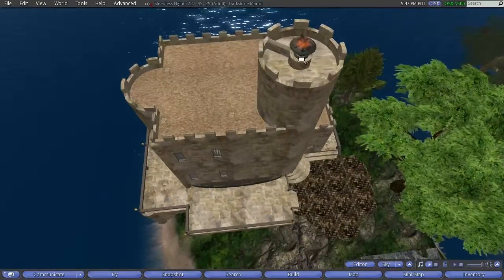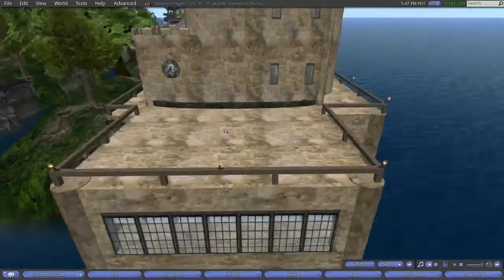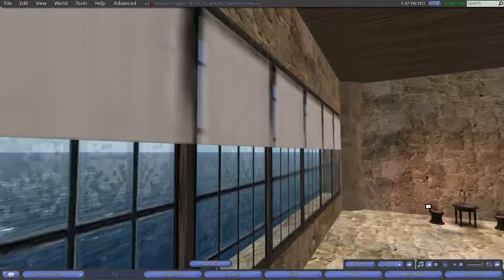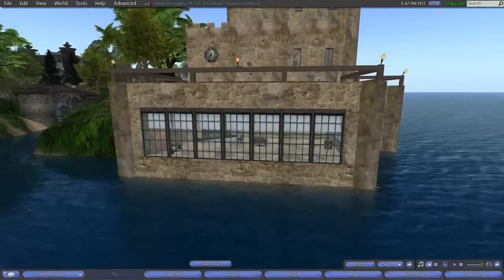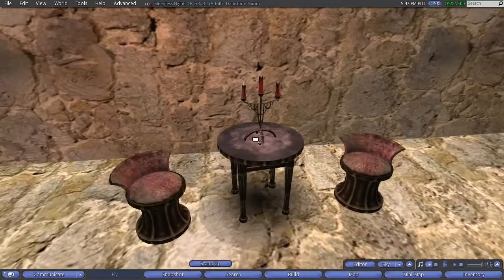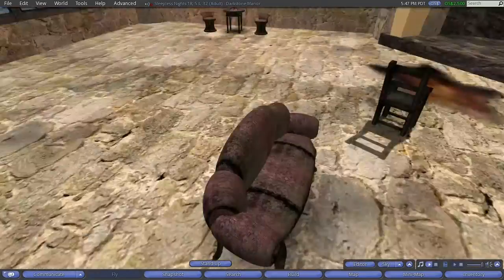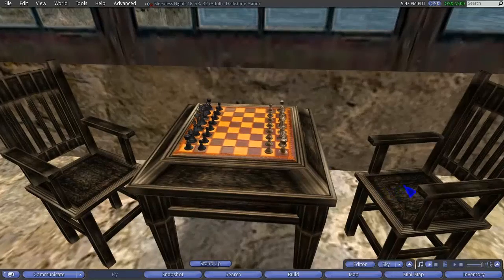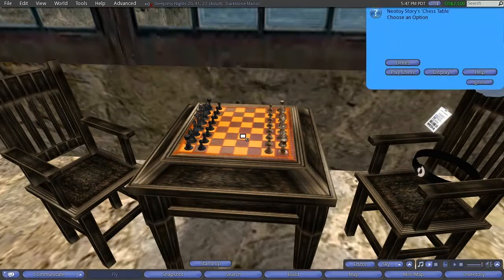So it looks like there's a little castle over here. This is nice. This is really a good job, the way this is set up on the water so that you can sit in here and look out. And this is a nice environment. Fireplace that I could definitely use with a big roaring fire in there. Yeah, chess set. It could be playable. Or not. Oh yeah, it is.